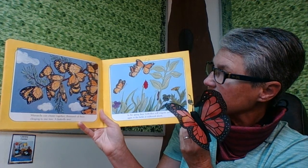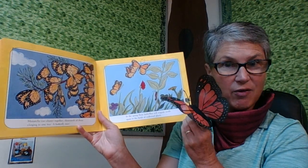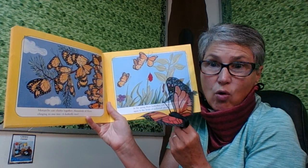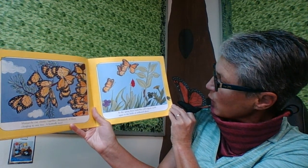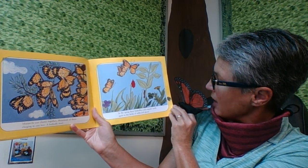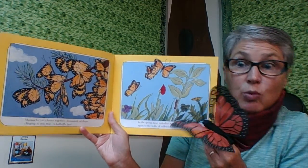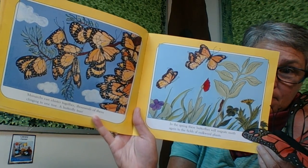Monarchs can cluster together, thousands of them, clinging to one tree, a butterfly tree. They do that to stay nice and toasty, because when you're all huddled together, it's warmer. In the spring, these butterflies will migrate north again to the fields of the milkweed plants. So we better make sure our milkweed is ready for when they come back.